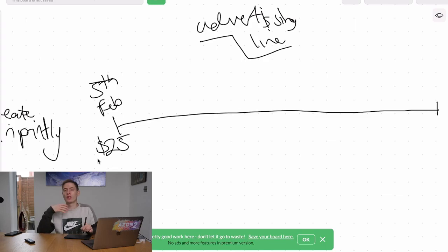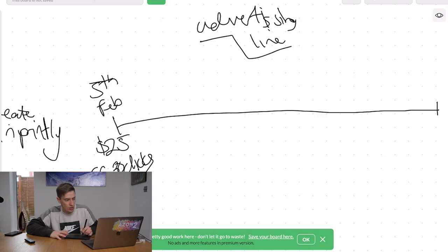In order to test that t-shirt, the limit should be $25 or 30 clicks to the website, whichever one comes first, okay? Now, if it turns out that those clicks to the website cost you $3 or $4, then you could probably cancel that ad because it's not going to be profitable. The reason why we're testing with $25 is because we just want to see if that product has potential.